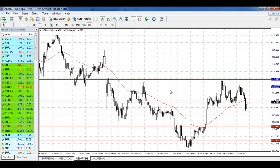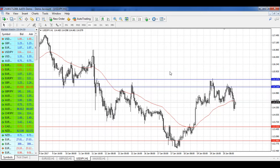And also we need to say that our resistance level is still actual for us. It's 115.25, 115.57. You see that this level was tested twice, and of course now it's also our crucial level, because after the breakout of this level we can open long positions.